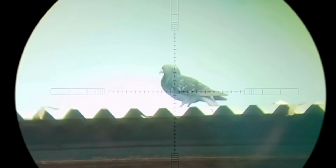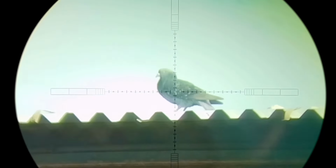This guy was at 57 yards. I try to take my time to get a good shot on him, but the railing is being moved around by the cows, and the pellet strikes just to the front of the crop, and he flies off, only to go down in the distance. Again, 55 yards, but this time, it goes nowhere but down.